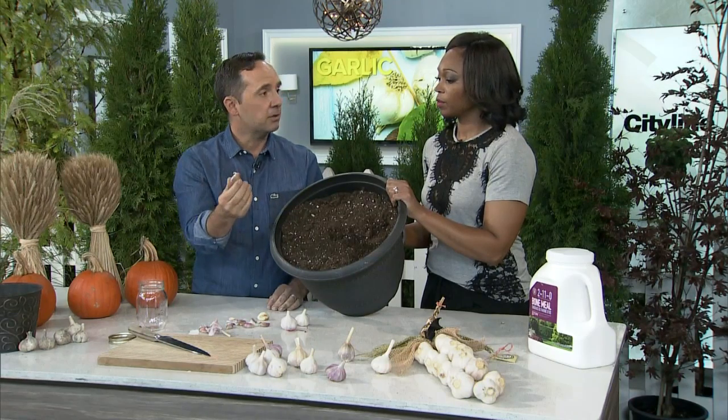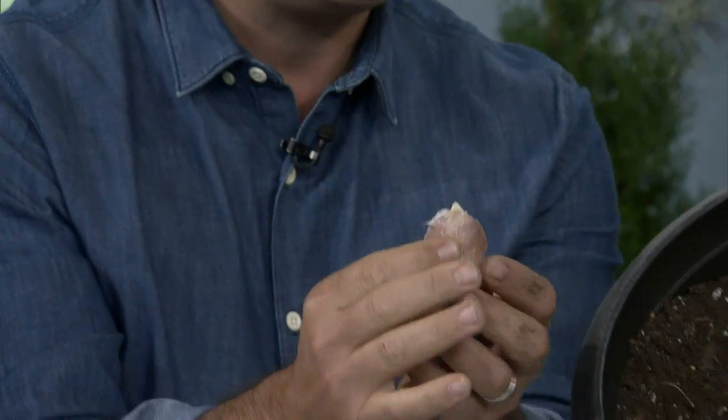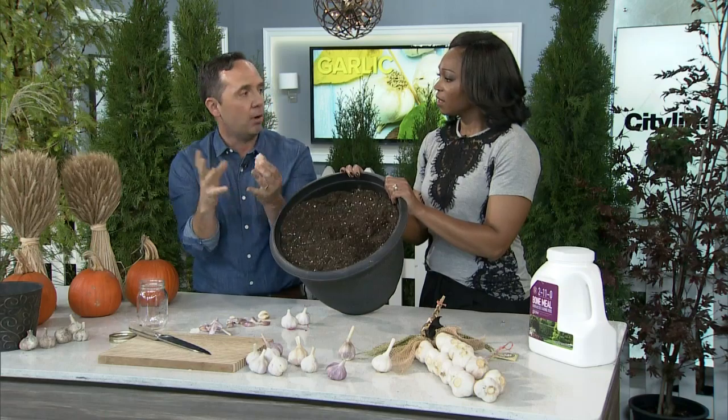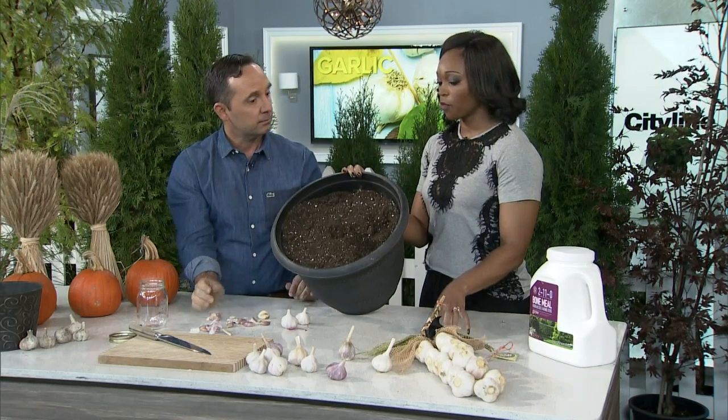If you don't know which way the pointy side is, you point it sideways, it'll figure it out. Size matters, by the way. The bigger the clove, the bigger the bulb of garlic. So this here is going to grow into that over there. Every one of those cloves becomes a bulb. So you put your bulbs in now, trying to do it 3 weeks before the frost starts.